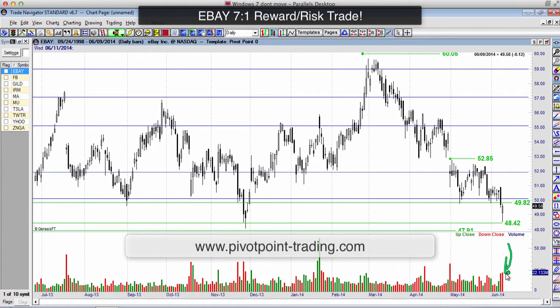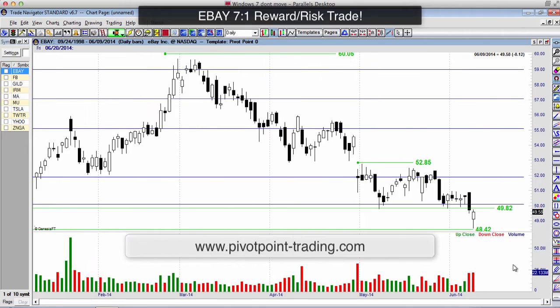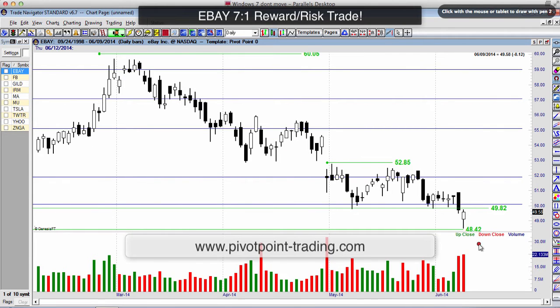You can see also bullish volume coming into eBay. Now you might be asking yourself, well, the volume's red. Yes, it is red. The only reason it's red is because the close of today's candlestick is below the close of Friday's candlestick. However, the bullish candlestick itself is incredibly strong. It is incredibly bullish. So please do not be confused by this red bar.